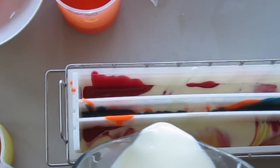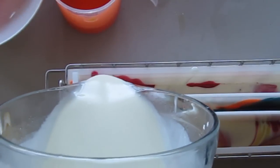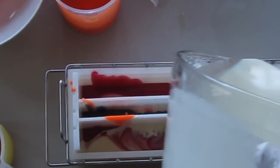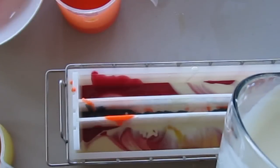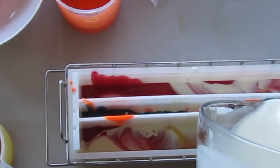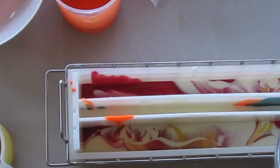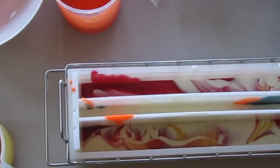I might not do the hanger swirl because if I used the hanger swirl, I would have poured this differently. I would have tried to maintain flat horizontal layers. This almost looks like a Hawaiian shirt the way it's going, so this is a good thing.